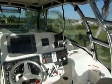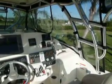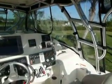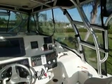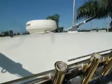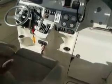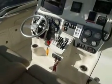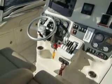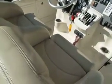There's your Simrad autopilot. You've got a VHF. The 3 by 3 inch square box right there is for the light that's way up on the top, for your search light. There's your EPIRB to the right of that. Now the helm area right there tilts so it can fit anybody. These bolster seats also go up and down.